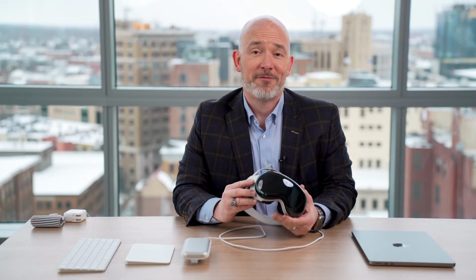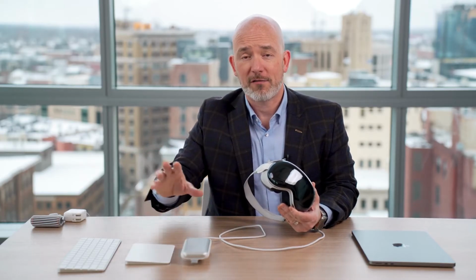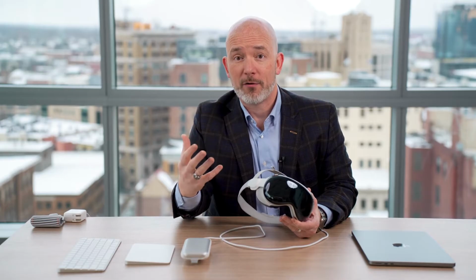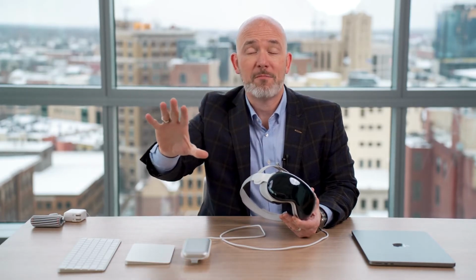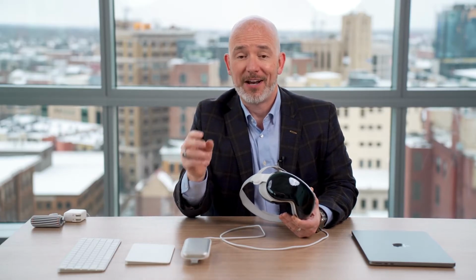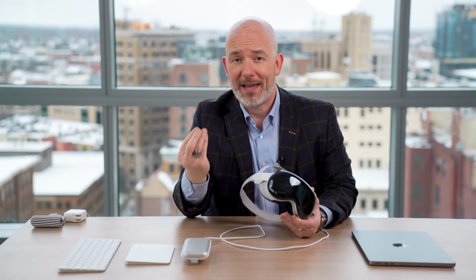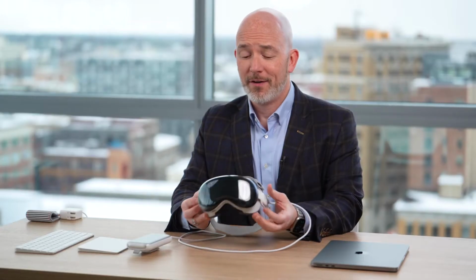And instead of visualizing data on two-dimensional screens, whether that's on a laptop or on your desktop, it takes your digital data and liberates it from those physical displays and puts it out into space where you can see it hanging in the air in front of you, and you can manipulate it not only with physical controls, but also with hand gestures and hand movements and even the tracking of your eyes. So let's take a closer look.